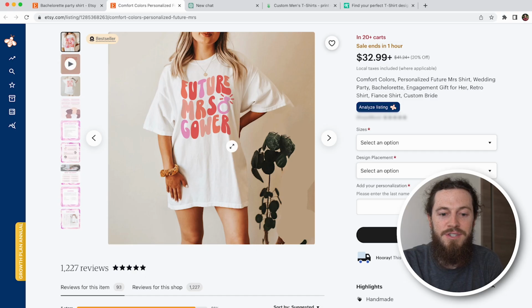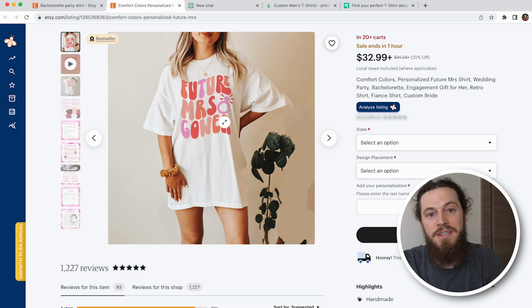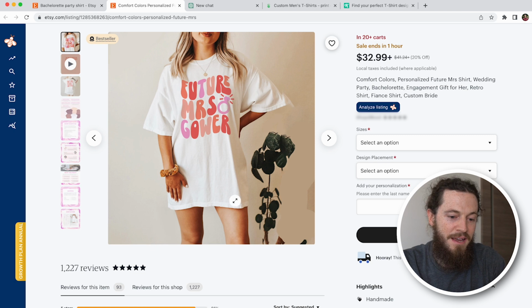And I want to make it very clear, do not go and copy this listing because I can promise you if you do, you are too late to the game and any customer is going to purchase from this shop rather than purchasing from a brand new listing that you create, completely copying this listing because they have social proof, it has the bestseller badge, etc. And it's just bad etiquette to go and copy other sellers. And really bringing something new to the marketplace is the best and fastest way to find success on Etsy.